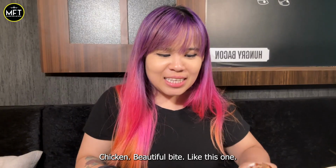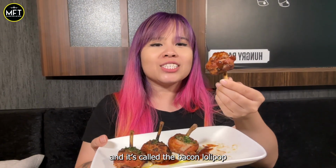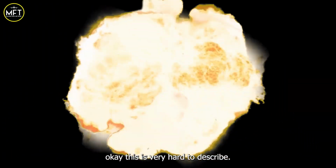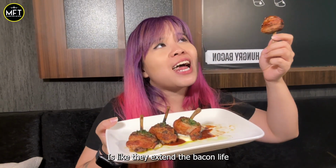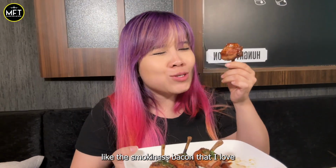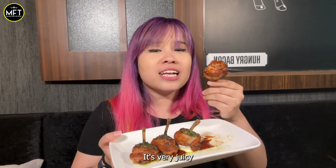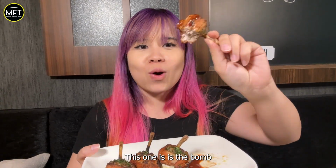Beautiful bite. This one, I came here for this. I came here for the bacon. And it's called a bacon lollipop. Whoa! Okay, this is very hard to describe. It's like they extend the bacon knife with the drumlet inside. The smokiness of bacon that I love so much is inside the entire thing, and it's very juicy. If you want to experience bacon on the next level, you have to try this. This one is the bomb.